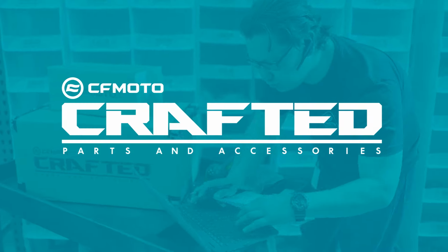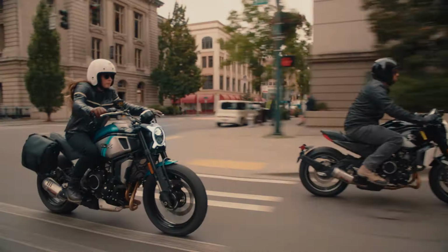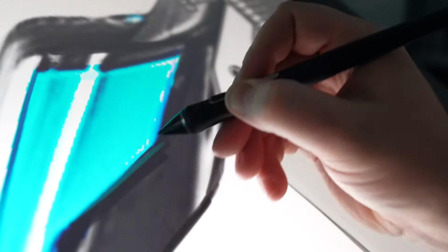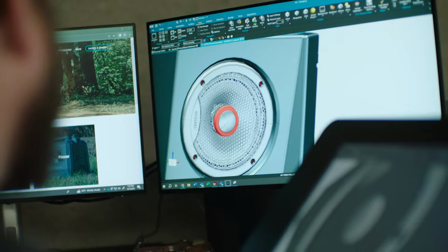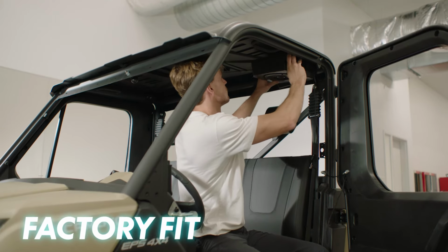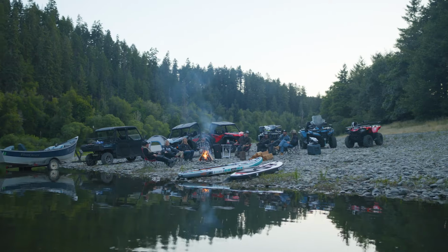CFMOTO Crafted parts and accessories, where passion meets precision. The journey begins with skilled designers who, as passionate powersports enthusiasts, draw from first-hand real-world experience. Their process guarantees a factory fit while safeguarding the integrity of your vehicle's original specifications.